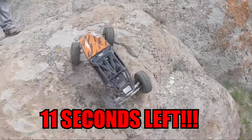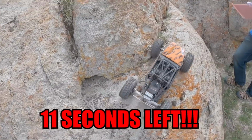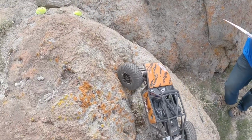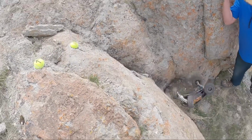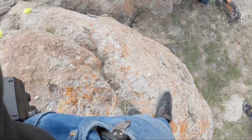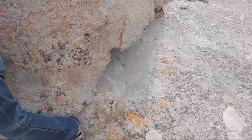Judge calls out 11 seconds left. Got to get around this corner over to gate number 10. This is where that bonus cone time went. I really could have used it to get through this gate. Because I was so rushed, I drove that rear tire up onto that crack, and it flipped me off that ledge, which is really unfortunate because if I wouldn't have done that, if I would have had time to watch those rears, I could have kept it off the wall and the car would have done it.